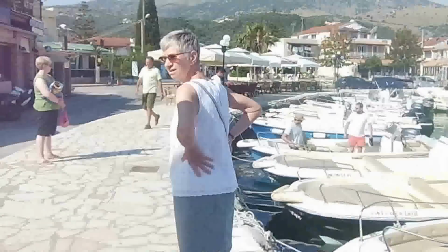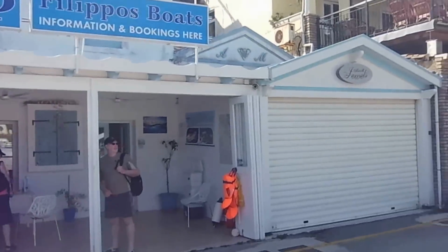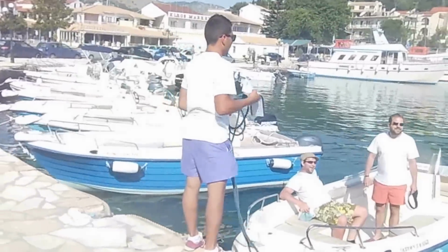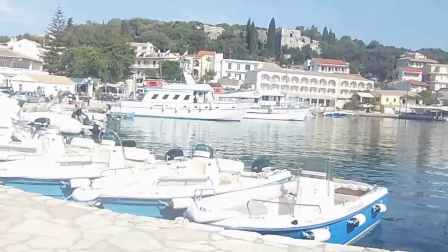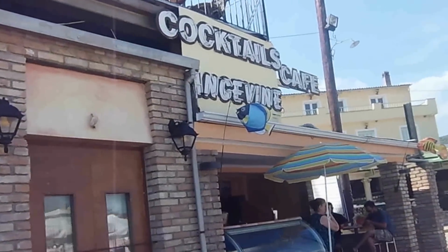There you go on the left hand side, Philippos boats on a morning, looking pretty busy there, getting people ready to go out for the day. We're now looking across the harbour. You can see some of the other bigger boats. Here we're coming across Angevines, great place to sit out on a night time.